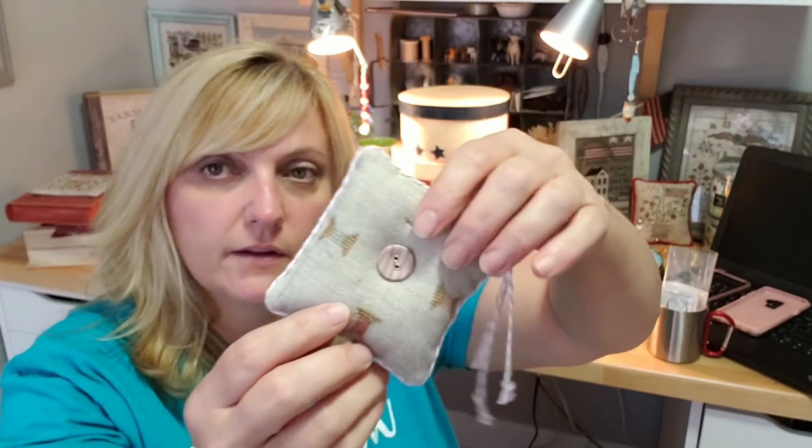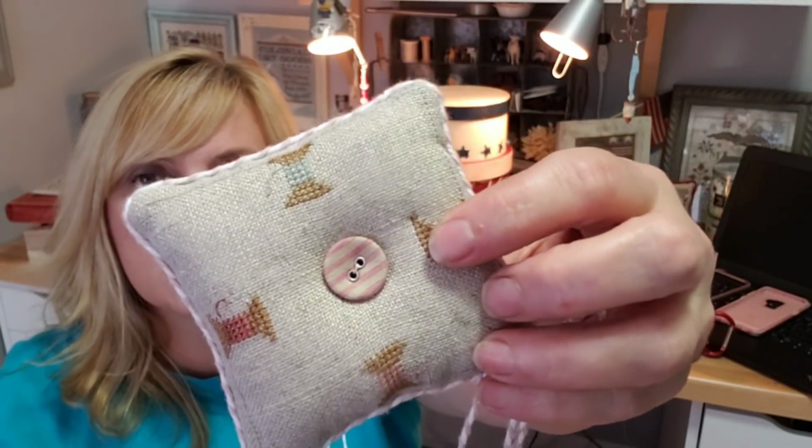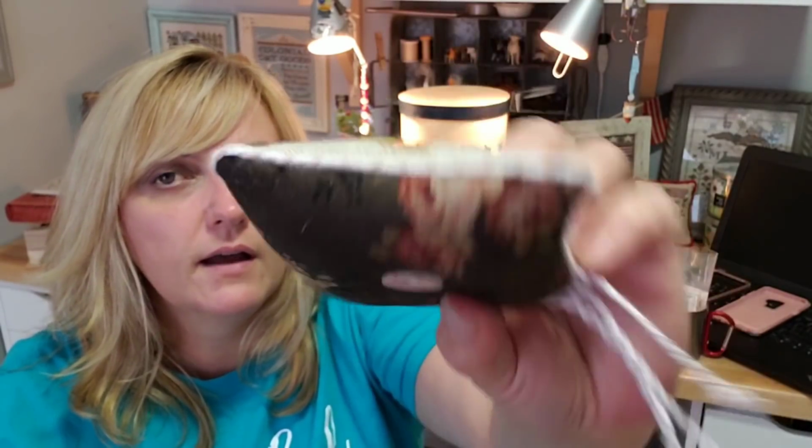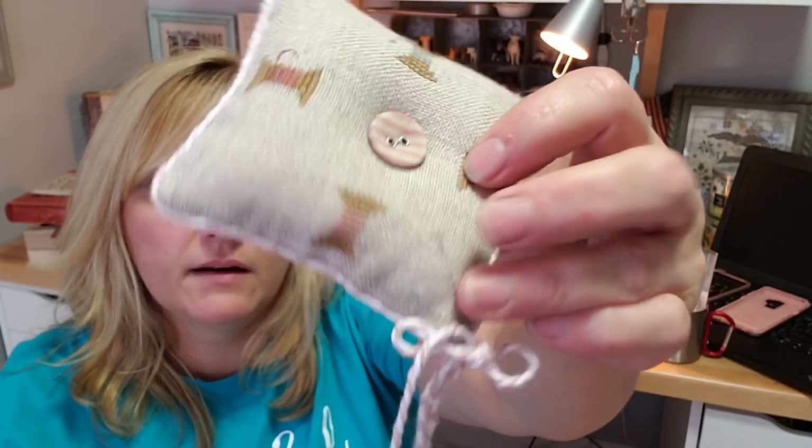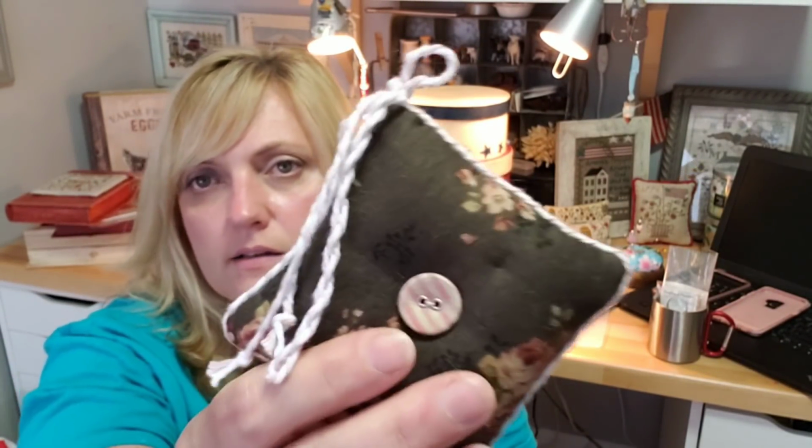And so these are a couple other things that are included in the little extra pack. So this was just a little pin cushion, and it has the same backing fabric and this really pretty button on it. Just beautiful. And this is like a cotton fabric. It's just so pretty, and one of my favorites.